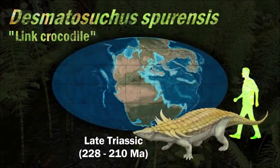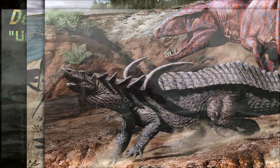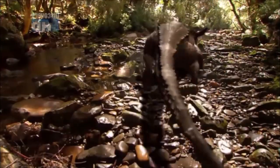Bones and armor pieces of Desmatosuchus are abundant in the Dockum Formation, indicating that they were widespread and abundant during the late Triassic. It is possible that they traveled in packs or family units. This is evidenced by several findings of multiple specimen skeletons in relatively small areas.